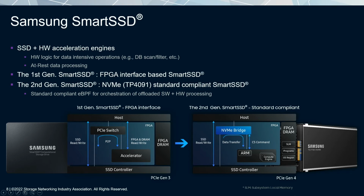In this second generation Smart SSD, as I said, both components are accessed through the NVMe command set. This one is developed based on a working draft of the NVMe spec that is defined by the NVMe technical work group. That is TP4091. So at least for now, even though the standard spec has not been finalized, we developed all the command set based on the working draft of the NVMe command set.